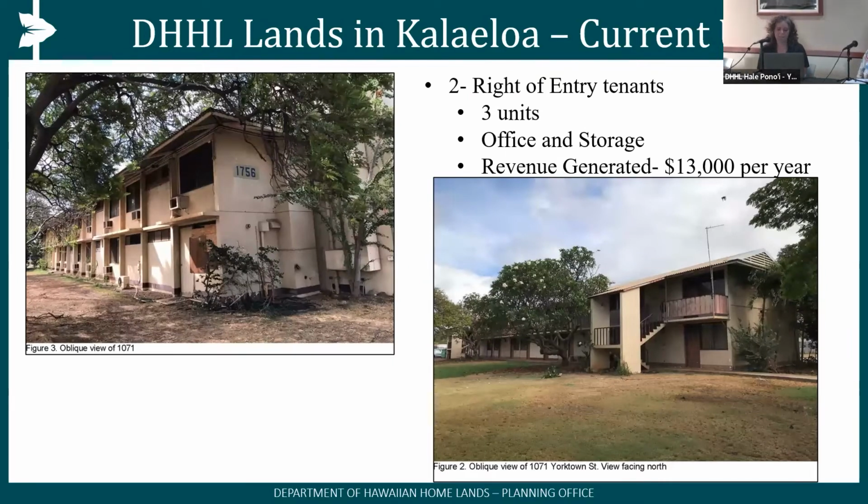Currently, we have 2 tenants that are using the facility. They occupy 3 units and they're using it for office and storage space. They generate approximately $13,000 a year in total. When this building was used by the Navy, it was actually utilized like a hotel. So it provided visiting officers with temporary lodging. And so those are the types of units that the current tenants are using for office space and storage.